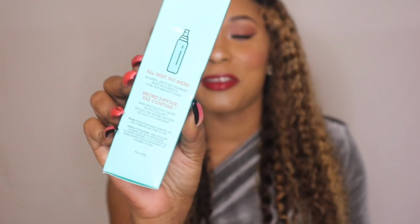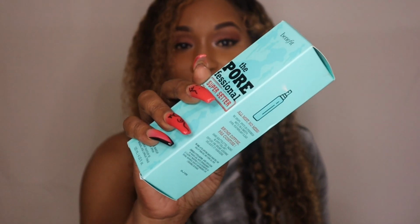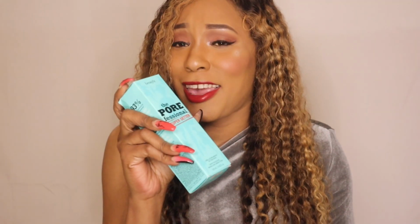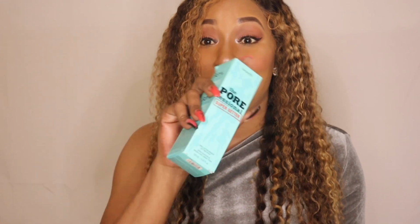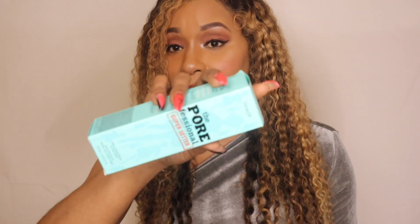And this is a lovely setting spray, as it is smudge proof, waterproof, and fade proof, as it does make your makeup last throughout the day, which is really lovely for us oily skin girls, or if you're wearing your makeup for a long period of time. I feel like this is a magnificent setting spray, and I'm gonna leave the link with my full review.